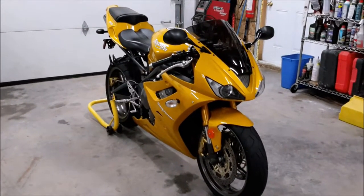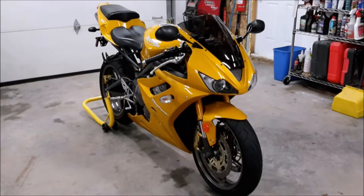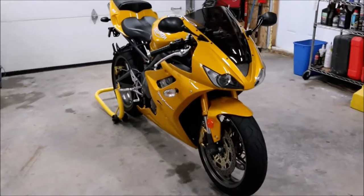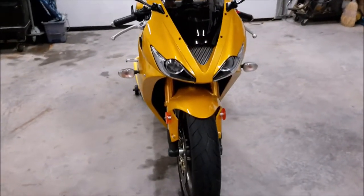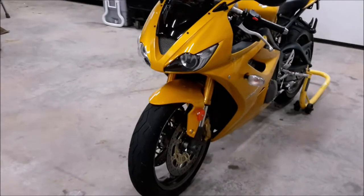With the man hours that we got into this, this would have been about a $1,000 detail. But because you helped me with mine, I'm helping you with yours, and that's how we're doing this. So this normally would have been quite a pricey detail. But as you can see, it's a much different bike than what we first started out with. Safe to say? Very safe to say.